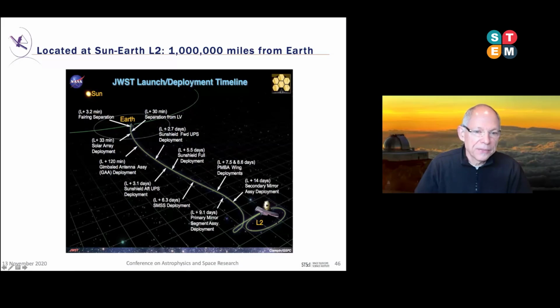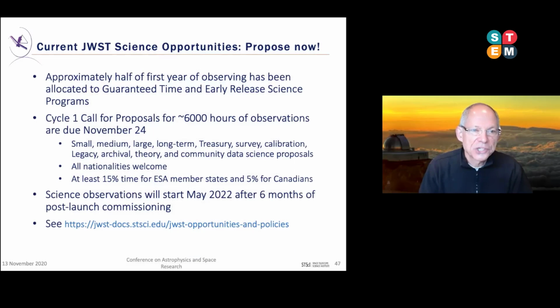It'll take about a month after it leaves Earth to go to its orbit. It's not orbiting Earth like Hubble is. Hubble's in a very close near-Earth orbit that also forces it to go through day-night. It's going to be a much more stable orbit at this Sun-Earth L2 Lagrangian point. It's about 1.6 million kilometers away, about 3 or 4 times as far away as the moon. It's going to take about a month to get there. And there will be a 6-month commissioning period after launch.